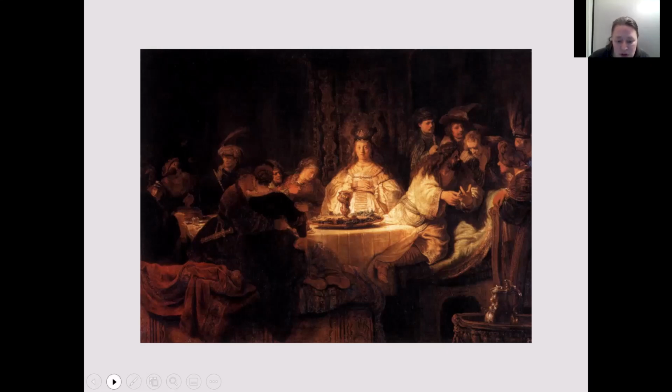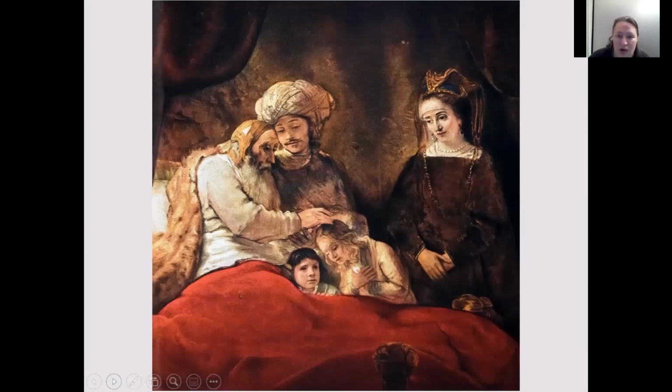Another he painted was Jacob, the ancestor of the 12 tribes of Israel, blessing the sons of Joseph, little Manasseh and Ephraim. We see that Rembrandt also is not so careful about being historically correct. He has dressed those involved in contemporary clothing with Arabic influence. It's not very likely that Joseph, having lived in Egypt, would have a turban or a mustache.